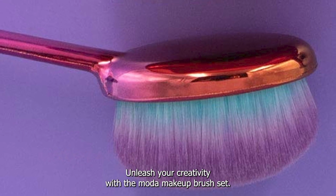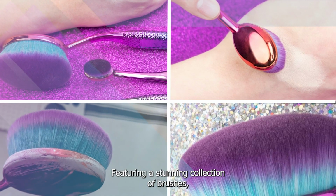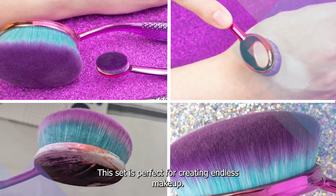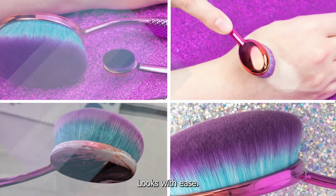Unleash your creativity with the MODA Makeup Brush Set. Featuring a stunning collection of brushes, this set is perfect for creating endless makeup looks with ease.